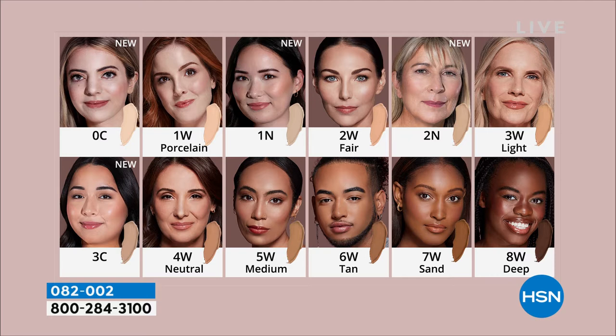Our medium is golden beige. 5W is a golden beige. Tan is a little bit deeper tan. Sand is sand. It's that cinnamon brown. And W is deep, just like you see there. And we're adding more shades. This has been a success all over the world. People, from makeup artists to our customers, everyone in the office, this is the only foundation that they'll use.